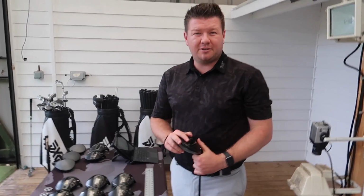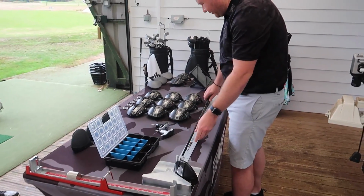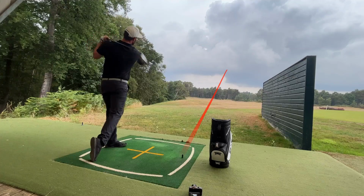So, a couple of things that we do here at PXG during the fitting process is we'll always measure customers' current clubs, look at where they are currently lengthwise. We'll also then swing weight the club as well to find the correct swing weight for the customer.